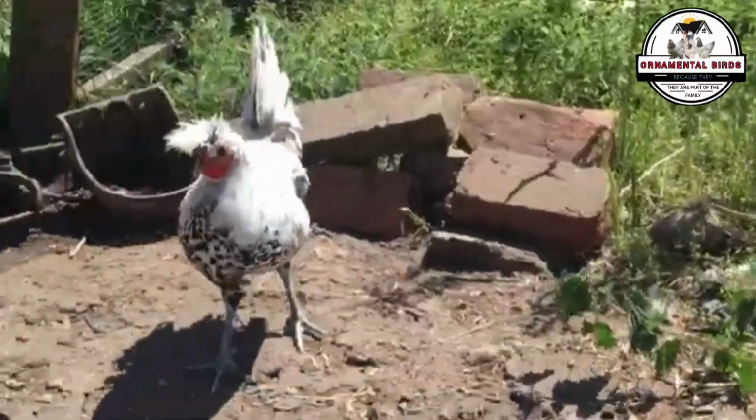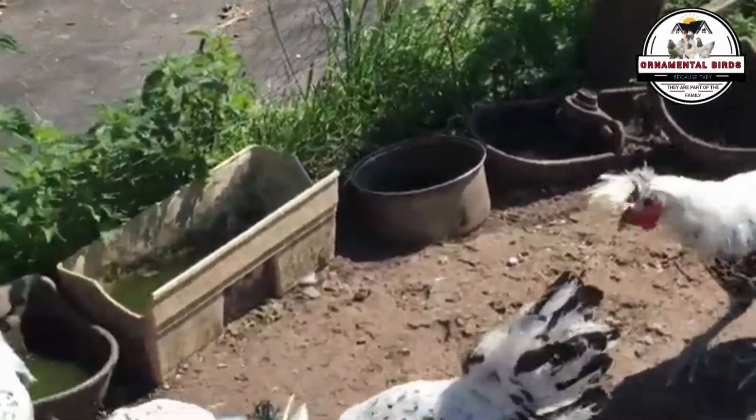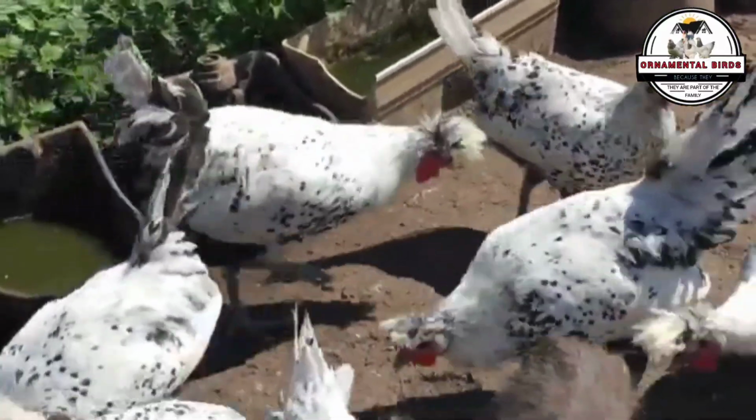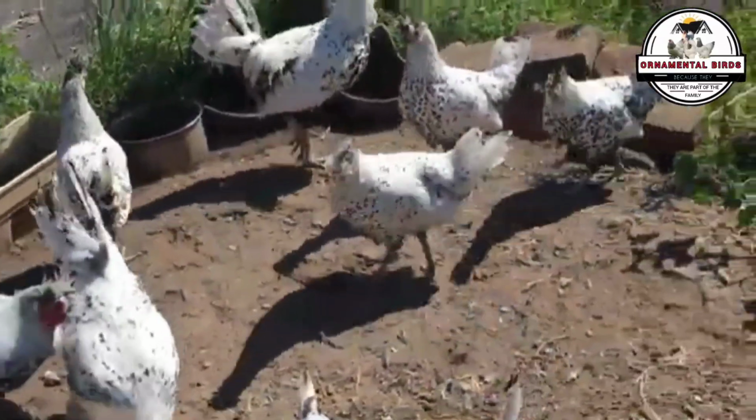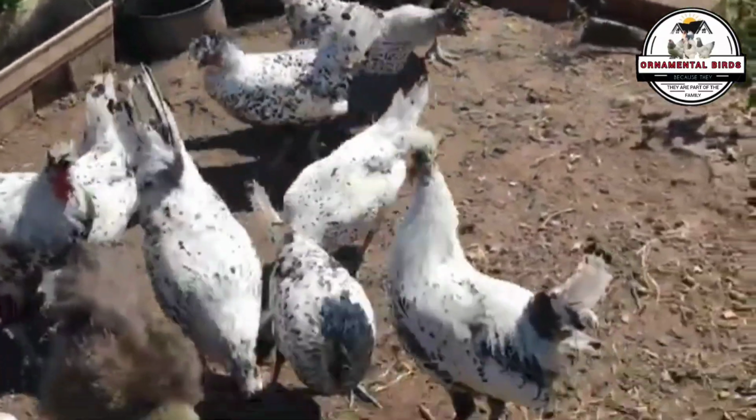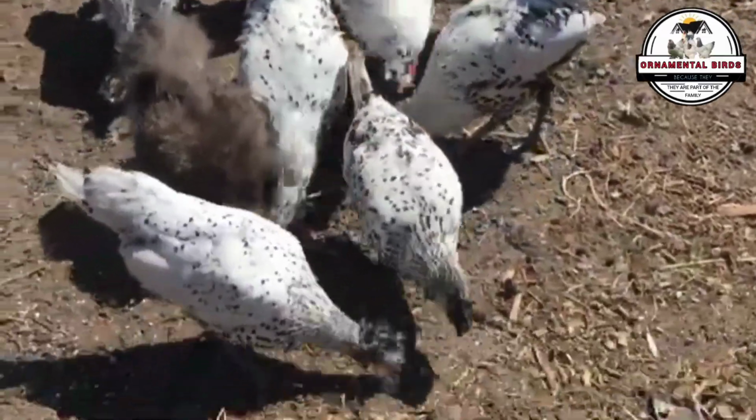Its temperament is very active and curious, which makes it ideal for a free-range flock. They are birds that enjoy exploring and are not very suitable for living in confinement. Its most notable features are its hooded crest, which gives it a very distinctive look, and its glossy plumage.